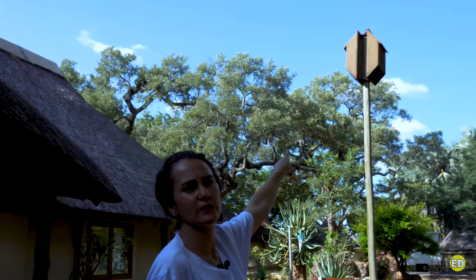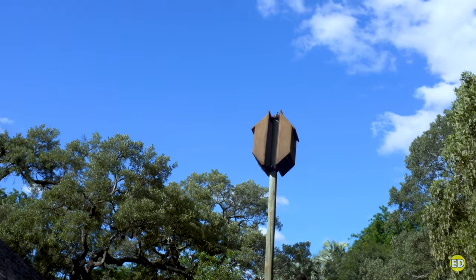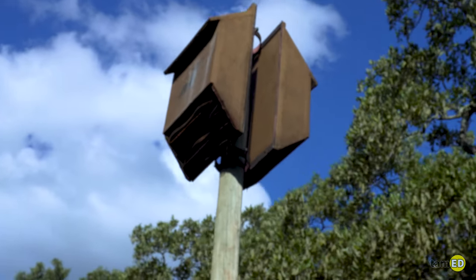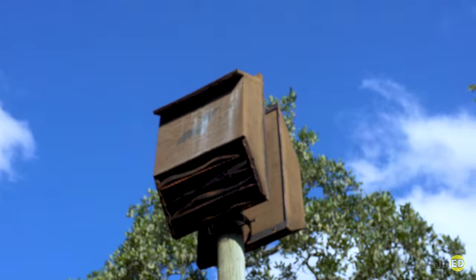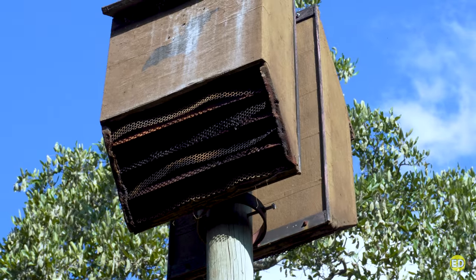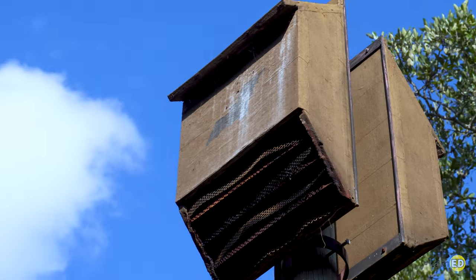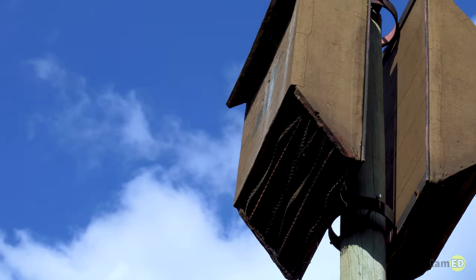Now, before we go into the surprise, I also want to point out these boxes over here. They are bat houses, and the bats come and they nest inside there. And many people think, for example, something like a bat is an invasive species, or it's something that we should kill and chase away, but not at all. They have a very, very important part in the ecosystem, in the distribution of seeds and fruits that they eat, but also they can help control the population of insects.